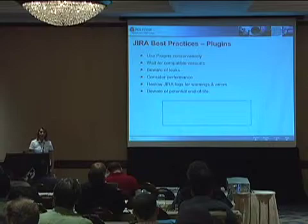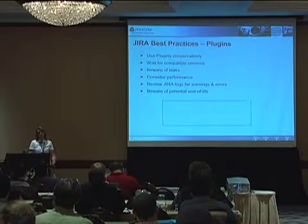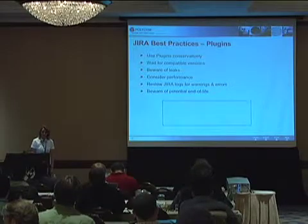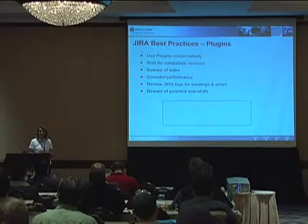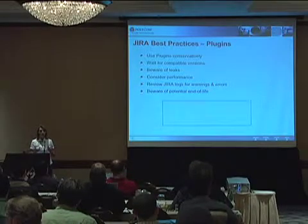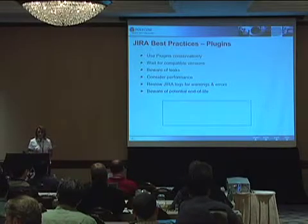We had a problem with a memory leak with one of the plugins, so that can happen. I mean, it's only as good as the developers and their time on this. Consider performance if you're going to roll out a plugin. We had some issues with that. For large installations like ours, performance is always a concern in everything.